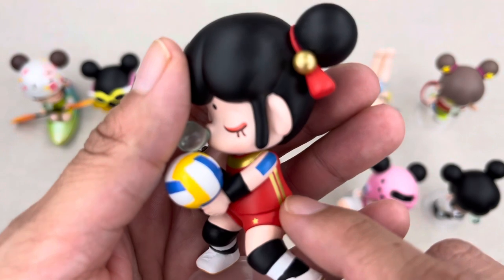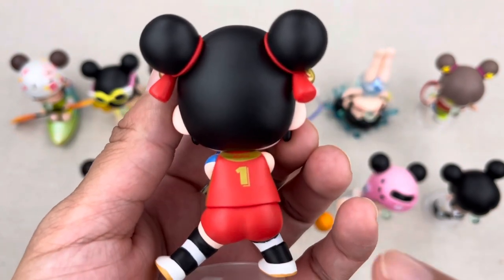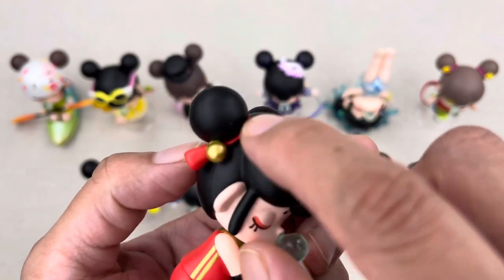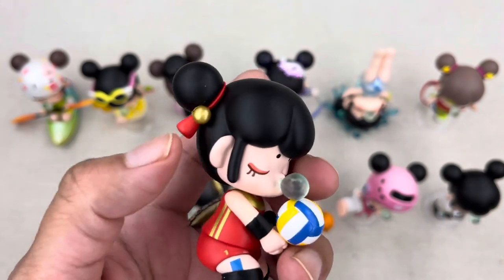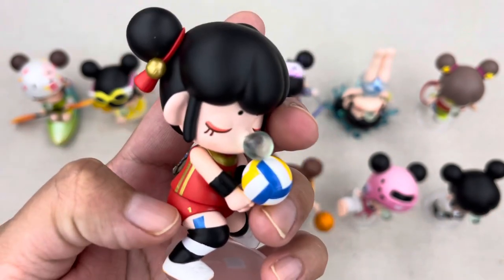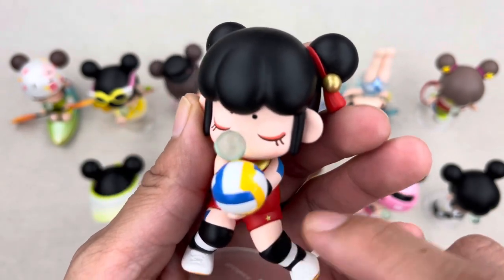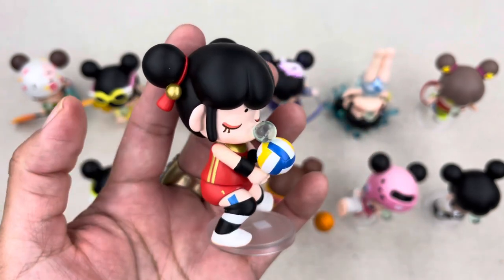I really like her uniform because obviously you can see she's representing China, those beautiful red and gold colors. And then right here in her hair, these little cute pom-poms that they put right there with some gold. And again, here we see that she's number one. And we see here the star, her socks. It's just really cute.